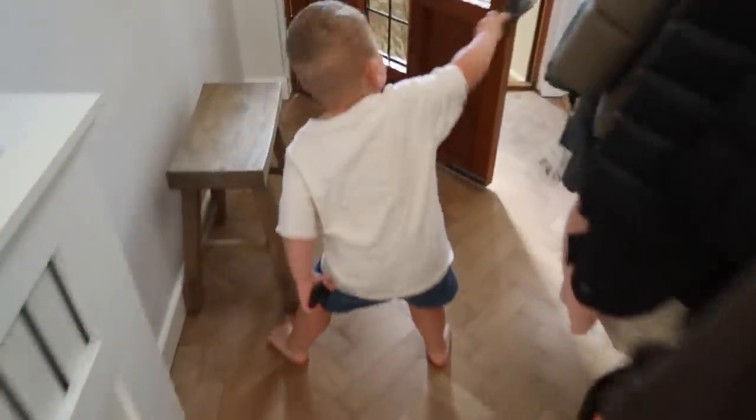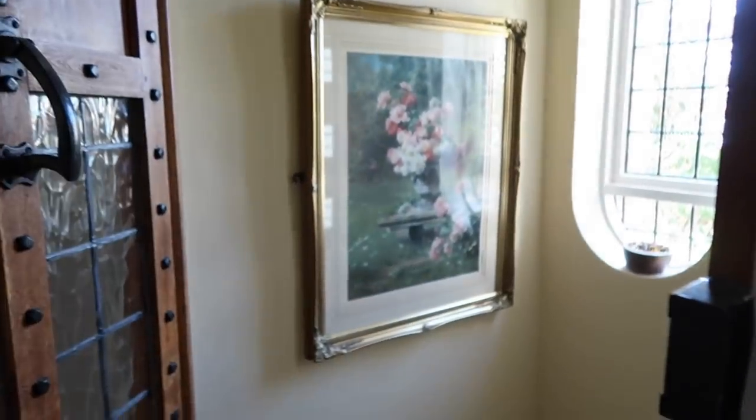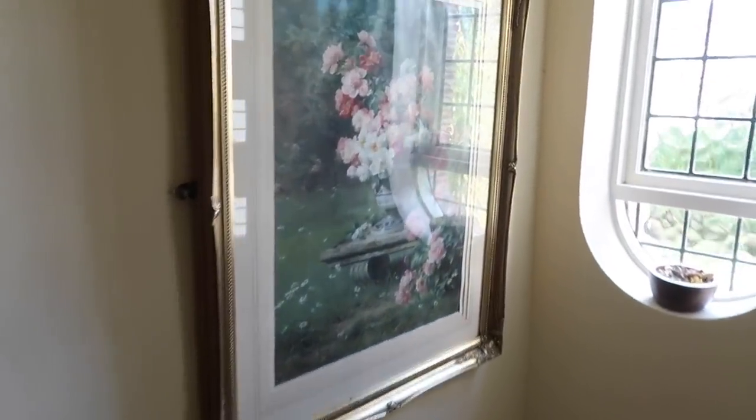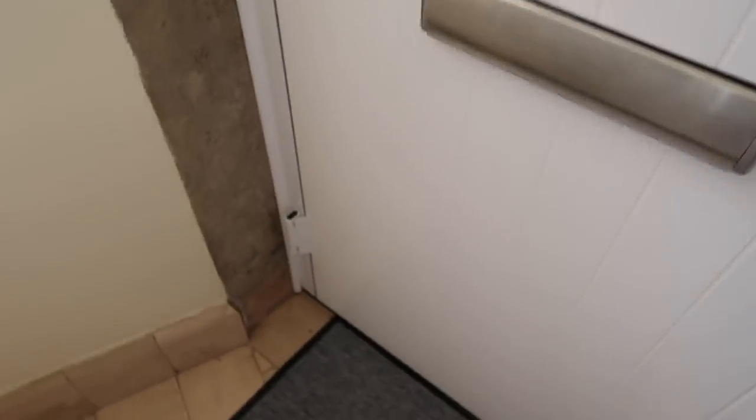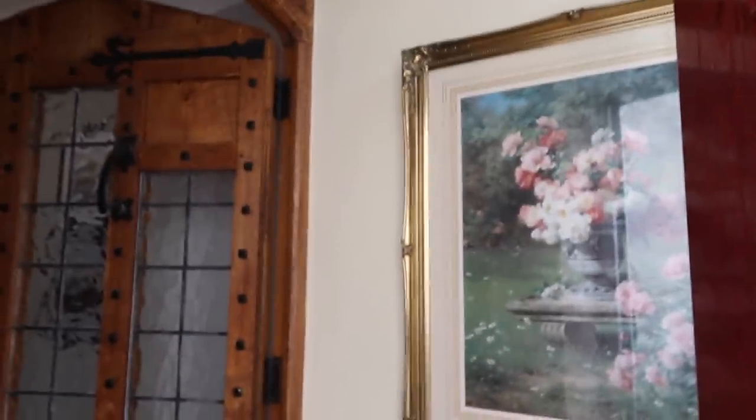Okay, so we have found a place for the Goldschmidt picture. Right here, there was a hook right there, waiting for it. Actually, it goes really well with the window. We need to open the door so I can go outside. But that's quite a cute little vista as you come in the door now. I like it. That's cute.